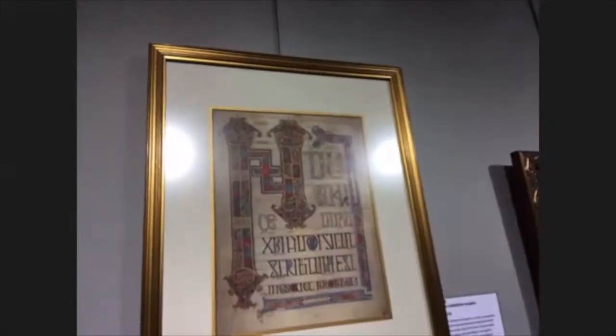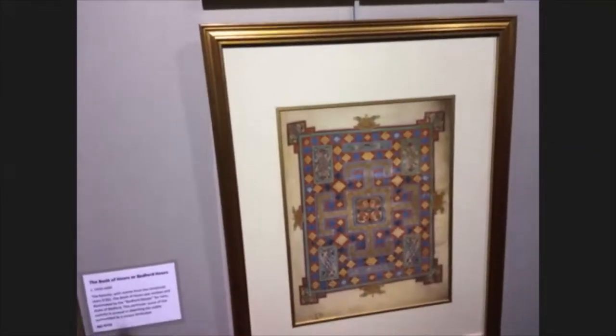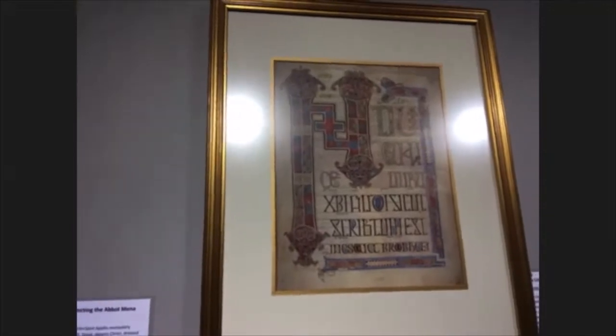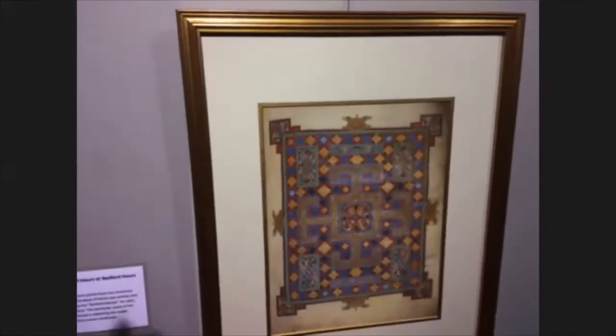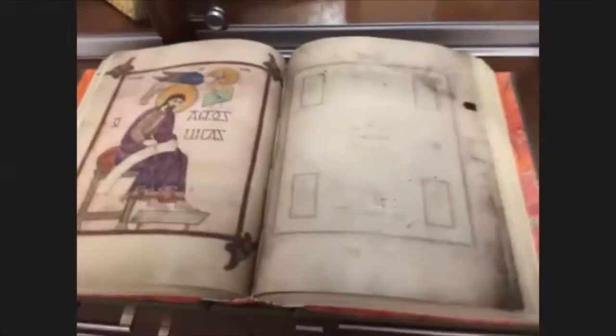Now we're going to continue over into our section, jump ahead to the Middle Ages. These are two panels from the Lindisfarne Gospels. This first one is called an incipit page. So the first letters, the beginning of this one is the Gospel of Mark. And this is then called a carpet page for the Gospel of Luke. We have a full facsimile of this, in fact, too.